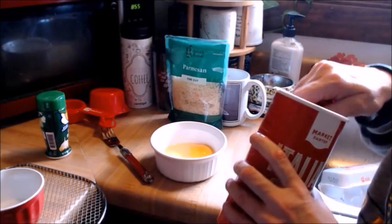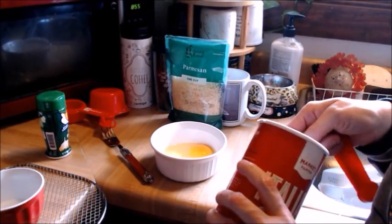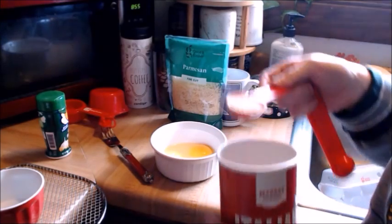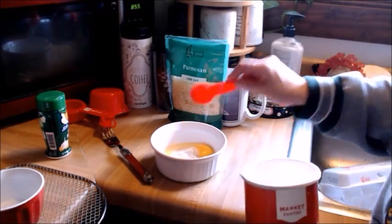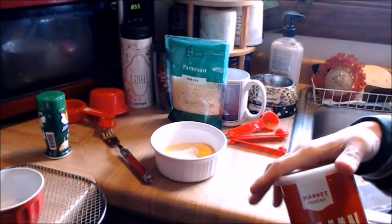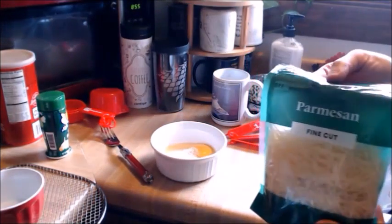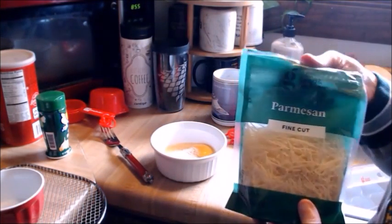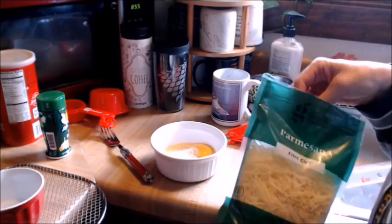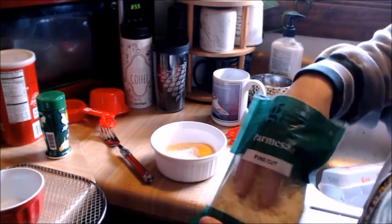I'm going to take about a tablespoon and put that in there. And like I said, with the Parmesan, we just sprinkle that on there. Then we've got our Parmesan cheese. Now this is Good and Gather from Target, but you can get others as well. Whatever Parmesan works. This is fine cut, so it gives it a little bit of blending area.